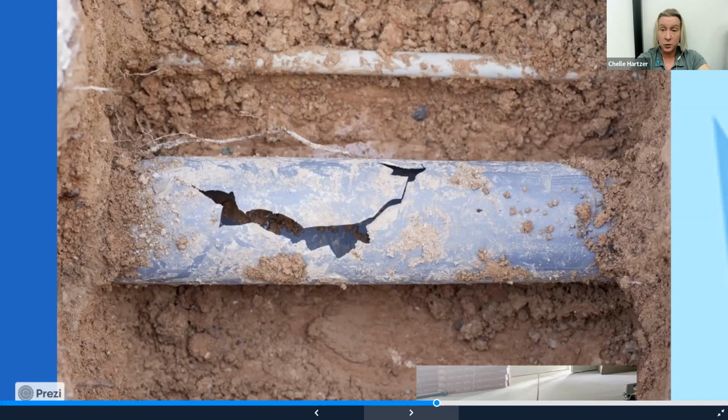So this particular one, again, this is a pretty big break. There are often times where it's a little crack, or a fitting came just a little bit loose. And if it's enough to get that sewage out of there and those flies can find it, this is what's happening. So again, we typically say small flies are coming from inside a facility. Their source is going to be inside a facility, but in some cases it may be outside.